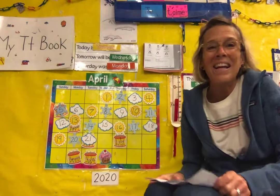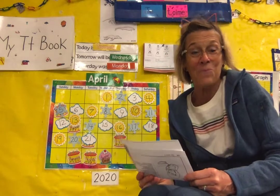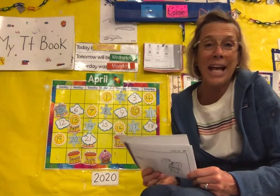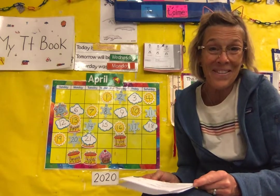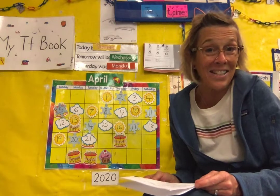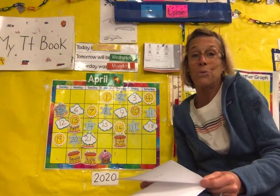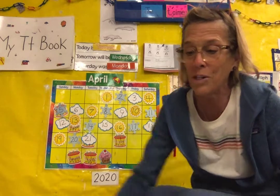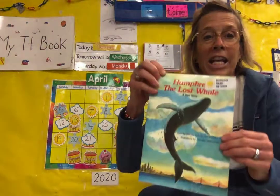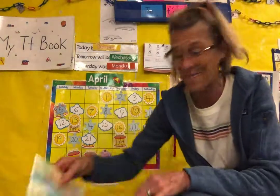That's it for letter T words, my friends. Now is French. So if you want to take a break and go and play and make your own choice time, you can do that now and then come back for French. And then we are going to talk about toothed whales and baleen whales. And I'm going to read you a really wonderful story called Humphrey, the Lost Whale. Humphrey is a humpback whale.